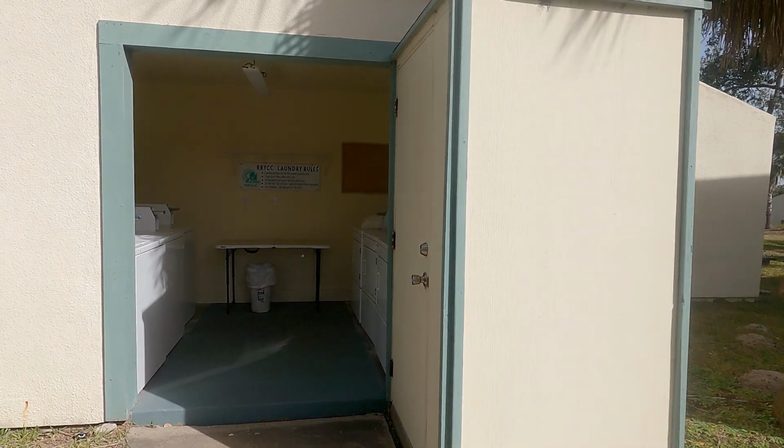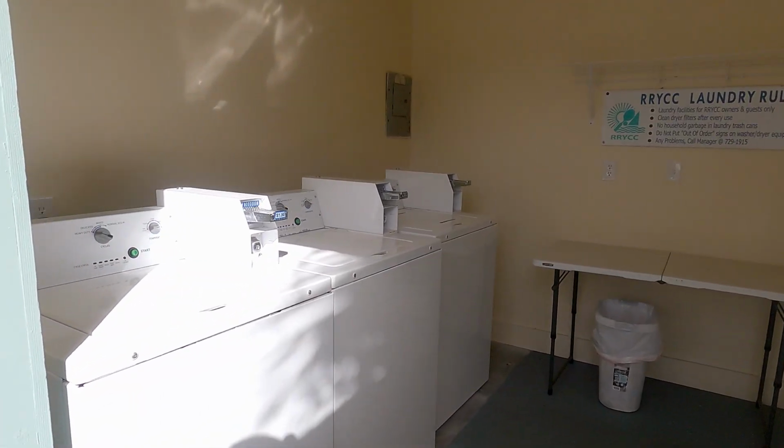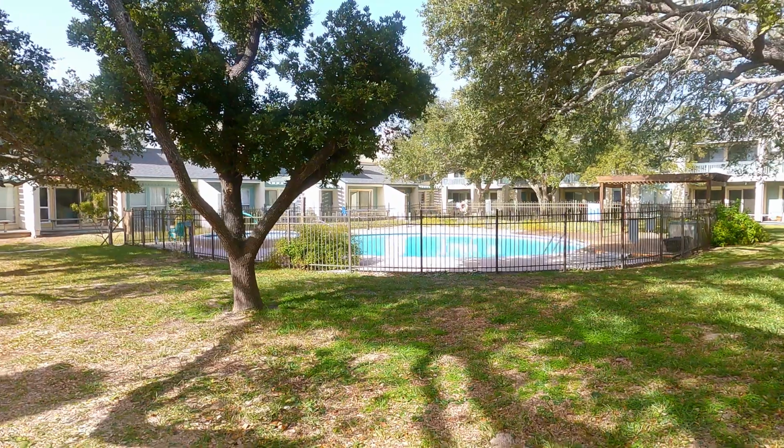I think now we're going to focus on the actual fishing pier that comes with the access to this property. So let's go check it out. Got a little outdoor washroom right here. $1.50.